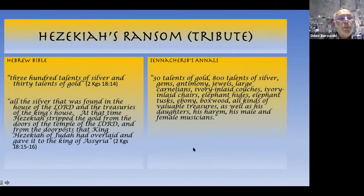The tribute or the booty that he received is enumerated in both the prism and the Bible, and there is almost exact agreement between the two sources. On the prism, it says that Sennacherib received 30 talents of gold, 800 talents of silver, gems, antimony, jewels, large carnelians, ivory-laid couches, ivory-laid chairs, elephant hides, elephant tusks, ebony, boxwood, all kinds of valuable treasures, as well as his daughters, his harem, his male and female musicians.